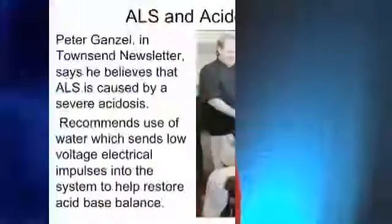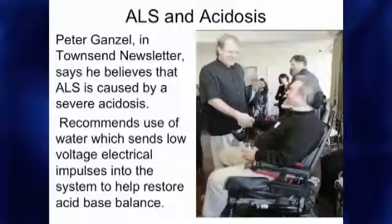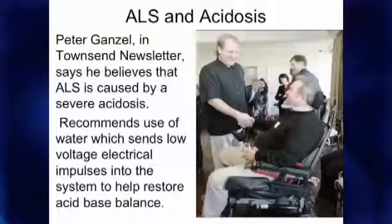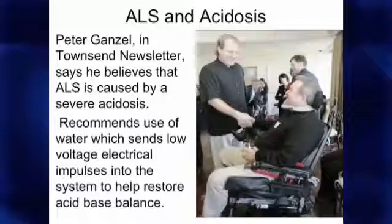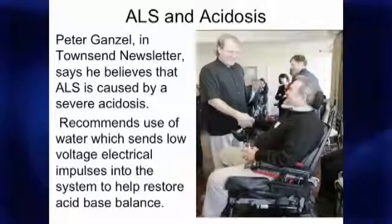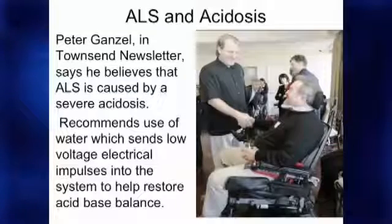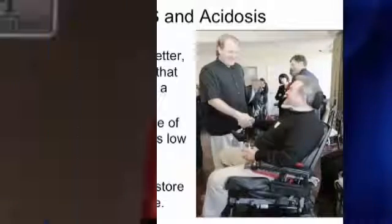ALS and acidosis. There's a Dr. Gansel who's done a good study and works with ALS. He's reported in the Townsend newsletter that he believes ALS is caused by severe acidosis. This is a very damaging neurological disease, and most people don't live with it. He recommends the use of water that sends low voltage electrical impulses into the water.